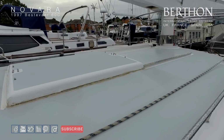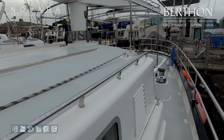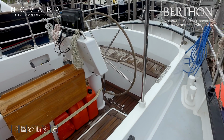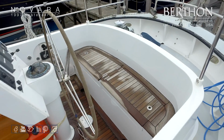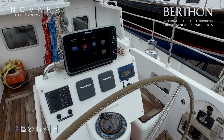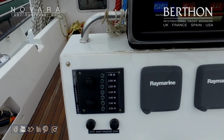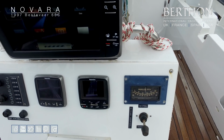She's got a full bimini arrangement over the cockpit, but that's off at the moment. This is a proper soft spot for the main engine. Sealed at the moment, but the engine will go through that hatchway. It's not intended for Mediterranean ventilation. And then, big cockpit. There's plenty of storage on both sides underneath the seating. Raymarine's been updated. Bow thruster control. And of course, control for the centreboard from there.